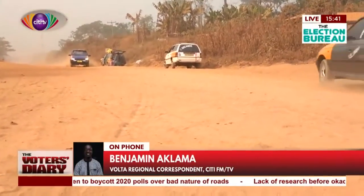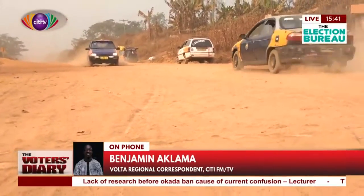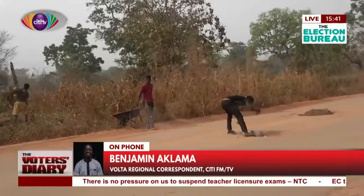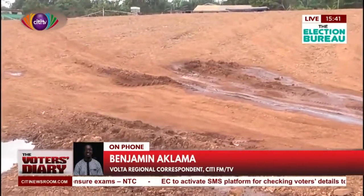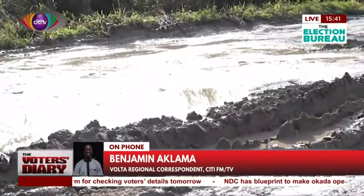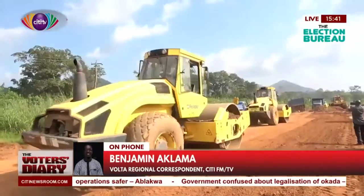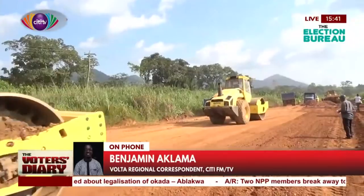Okay, so from your region, there are 5 key roads that we know are currently under construction per the report that we have. Let's start with the Akachi-Zope Road, which we are told is completed. That's supposed to be 36 kilometers. Is that the case from where you are? Yes, the Akachi-Zope Road indeed has been completed. It was commissioned somewhere in 2015, late 2015, if my record serves me right.